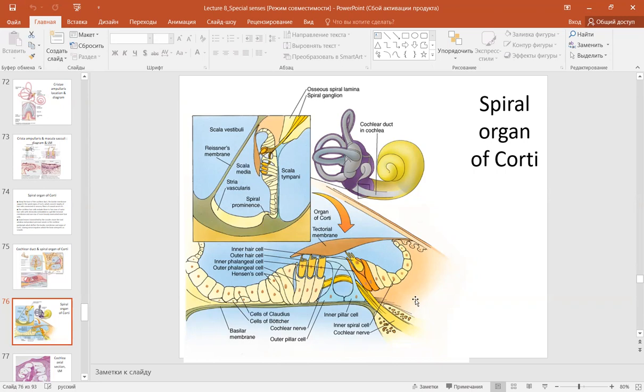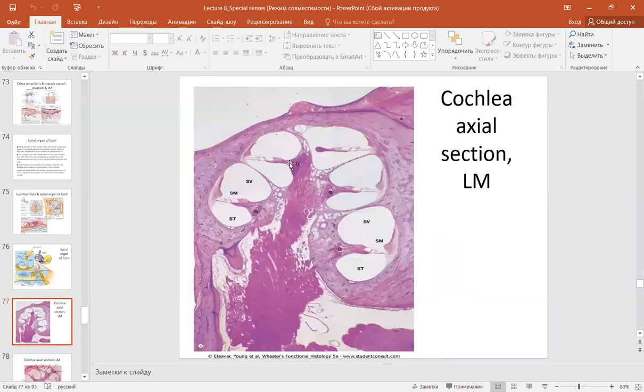Here is the basement membrane or basilar membrane and tectorial membrane. These vibrations are topographically specific, and this topography of the hair cells, which are stimulated by the vibrations, is transmitted to the vestibular cochlear ganglion, to the vestibular cochlear nerve, reacting with the generation of stimulus or action potential.